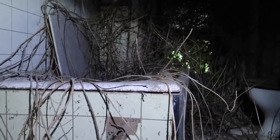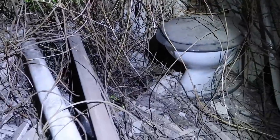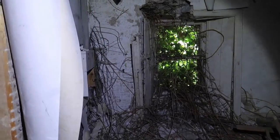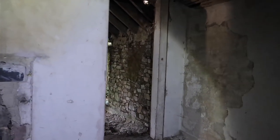And the old steel bath with a toilet and then a massive hole. And the sink's been ripped out. And here's the other bedroom here. So it's got two bedrooms. It would have just been like a little small farm holding. Probably had a bit of land at the back. I risk walking across this floor. Yeah, probably would have had a bit of land at the back. Kept a few cows or horses or something.